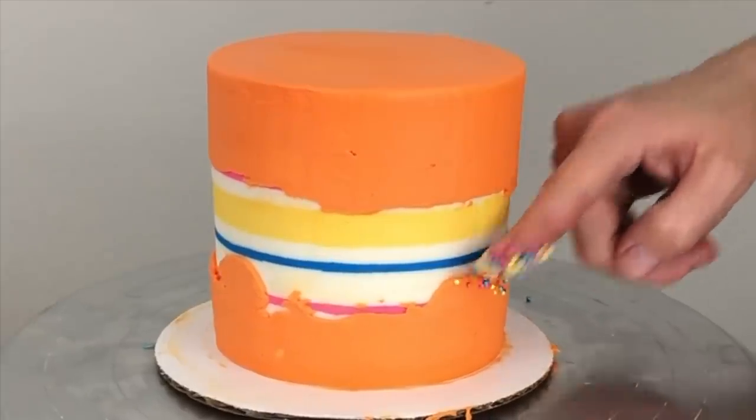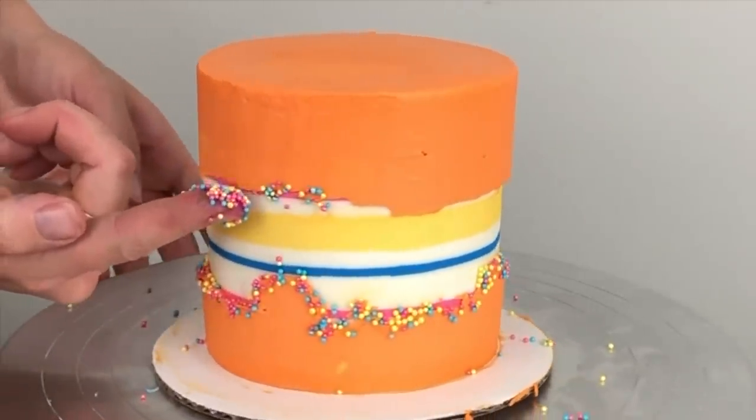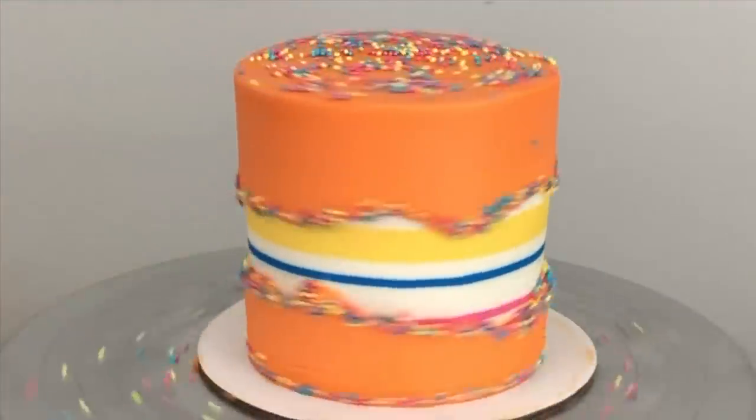Jazz up the edges of the fault line by adding sprinkles to it, or edible glitter, instead of the original style of metallic paint.